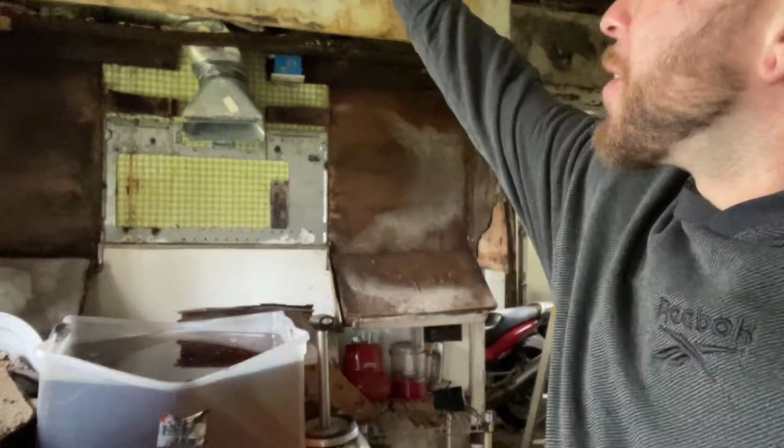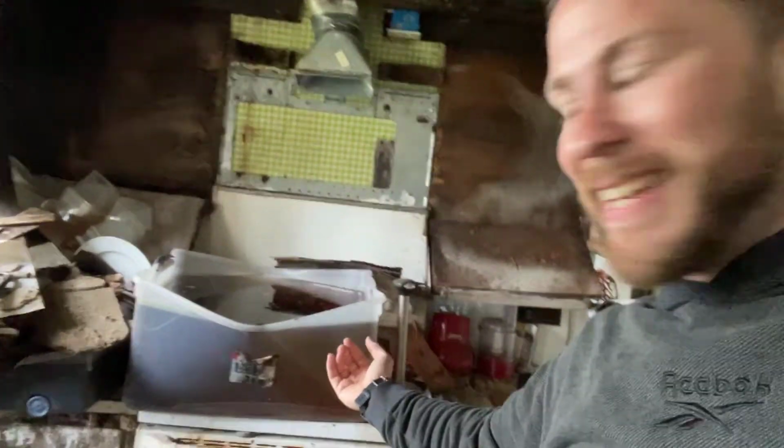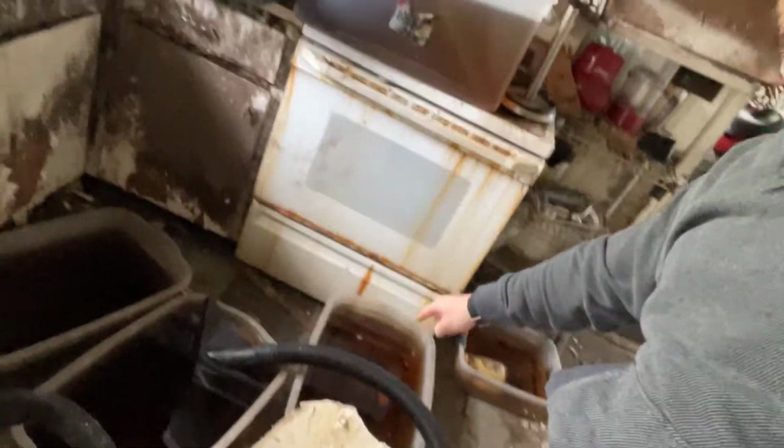And as the water came through, here's another bucket. The bucket is actually expanding down, so water can overflow into these buckets down here. And from there, I don't really know what happens.